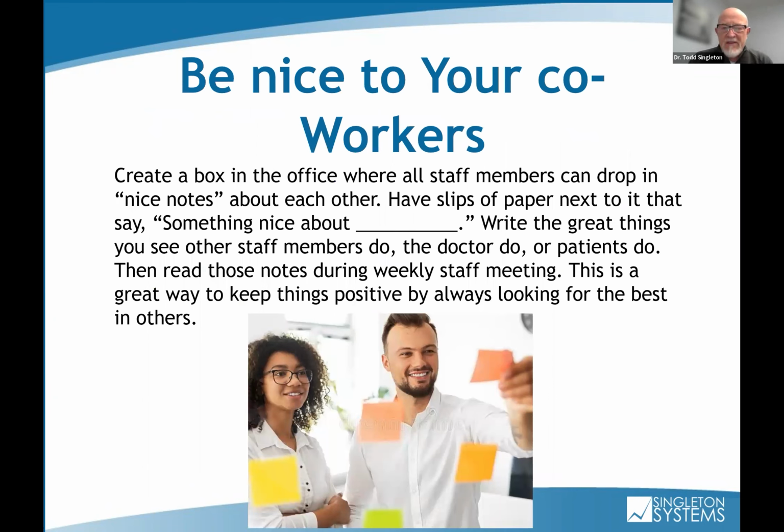Now, be nice to your coworkers. You don't want to have this yapping, because I had 75 employees one time, and they could get out of control sometimes. They kind of get in little groups, but you don't want to do that. So we create a box in the office where all staff members can drop in what's called nice notes about each other. And even the doctor have slips of paper next to even the scratch paper, but not throw it away. We cut it up in slices, put it there. They take the little paper, and they can do it at home. They can do it in the bathroom, and they write nice notes.